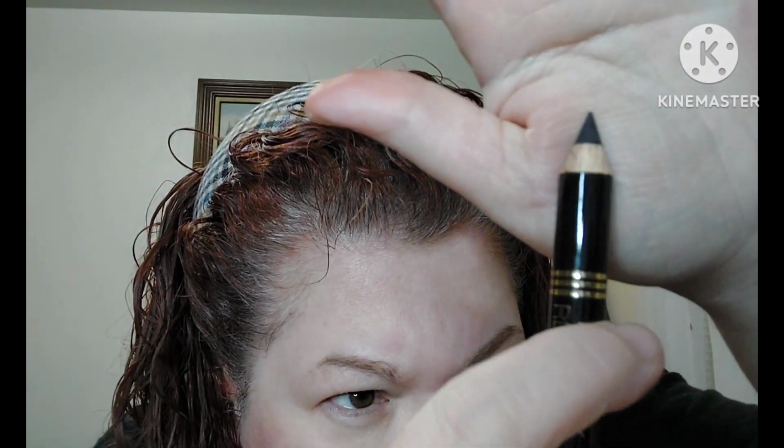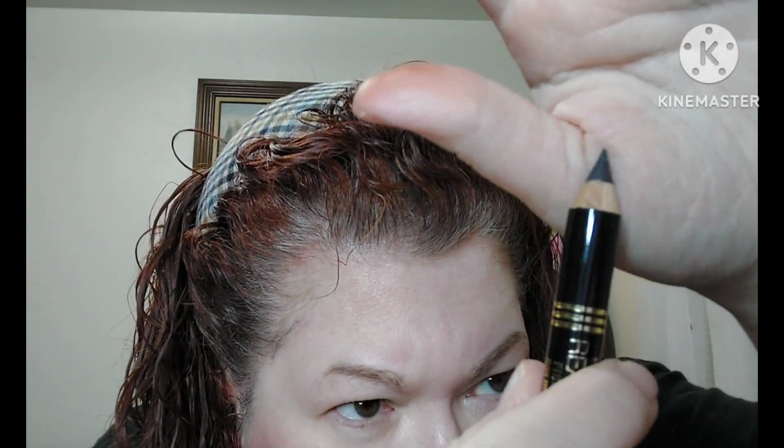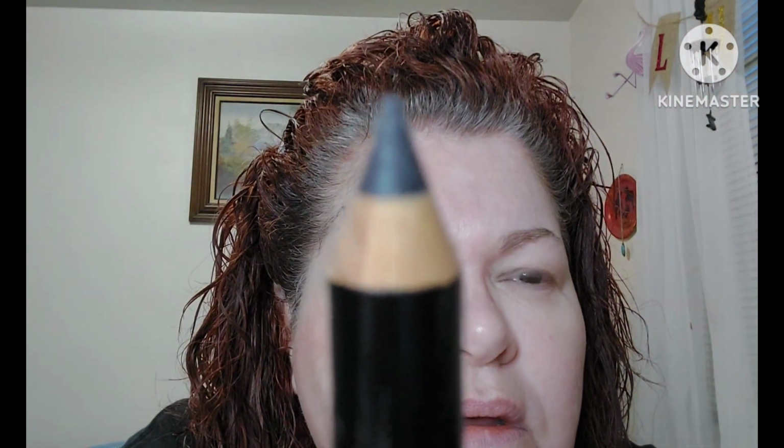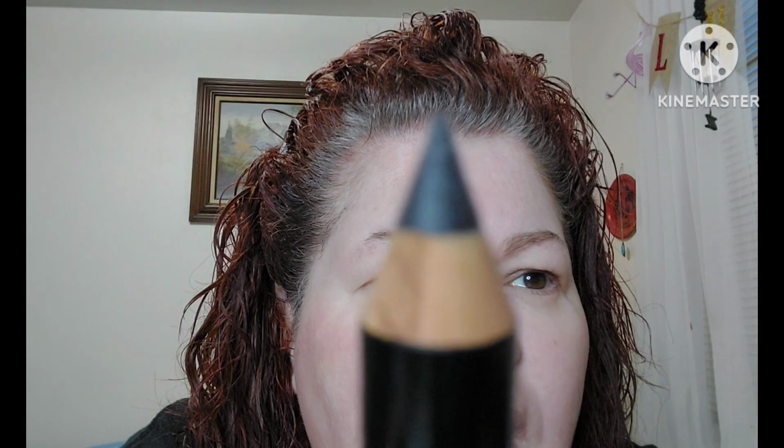Real Brow Fiber Pencil. Never used a fiber pencil. Oh, it does. It's got little bitty fibers in it. I don't know if you'll be able to tell or not. Probably not. But it does. Oh, there. Can you see? Little bitty fibers.